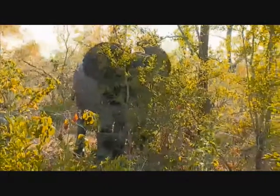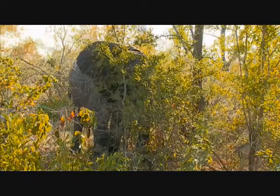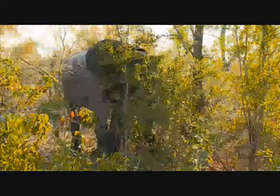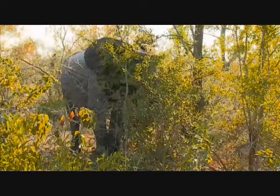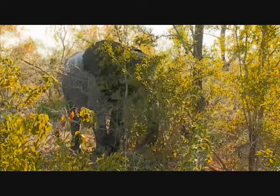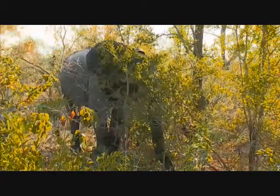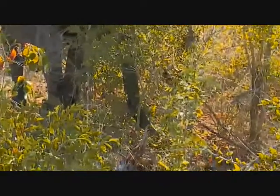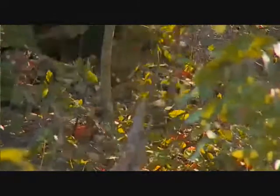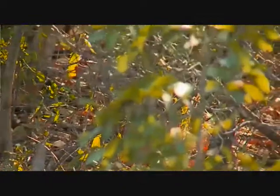Let's keep checking behind us, because this herd is spread out very far, so there might be some other animals that come out of the bush before the ones we're with at the moment. So we are constantly looking around. Amazing how dexterous that trunk is. Look how she's picking that small particular plant in the middle of a thicket and managing to pull it through.